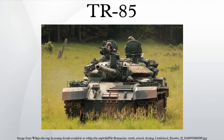Predecessors, T-55 and TR-580. After the Warsaw Pact invasion of Czechoslovakia, Communist Romania adopted a new national defense doctrine. However, this new doctrine required a self-sustainable local defense industry. In April 1968 a preliminary report regarding the production of tanks in Romania was proposed to the National Defense Council of Romania. The report was ratified by the Defense Council on October 13, 1972.